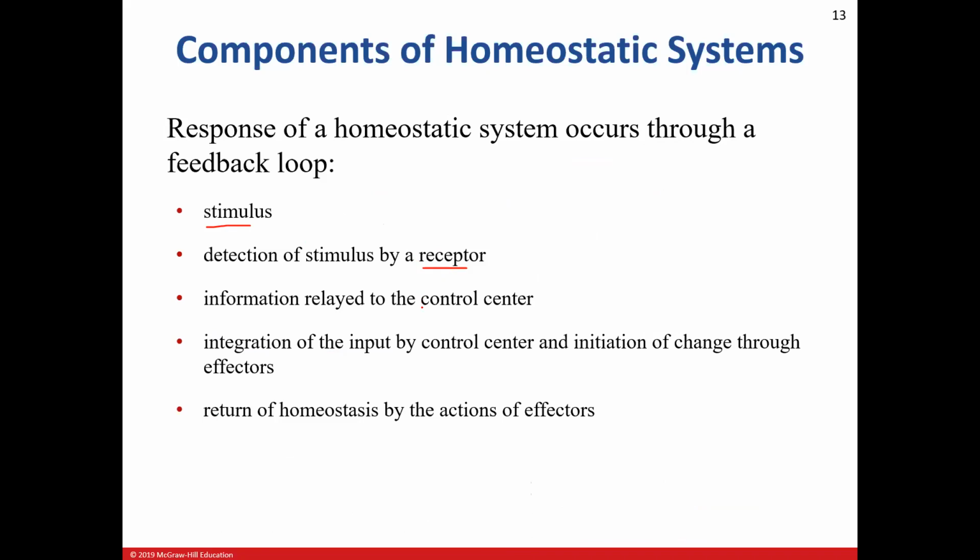That receptor relays that information to the control center, brain or spinal cord, or through the endocrine system. The control center then is going to interpret that information, and it's going to figure out how it wants to respond to that stimulus. And when it figures out how it wants to do that, it's going to send that information to the effectors. All right. And the effectors are either a muscle or a gland of some sort. And those effectors are going to initiate some sort of change and hopefully keep the body in homeostasis. Or if that stimulus knocked us out of homeostasis, those effectors will return us back to homeostasis.